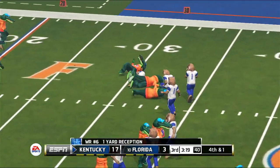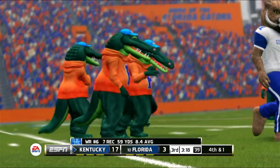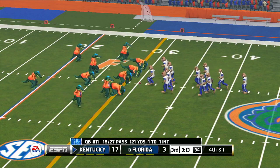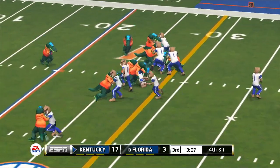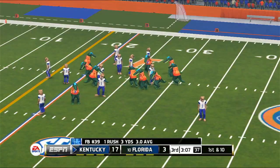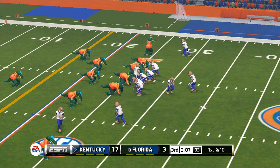Fires complete over the middle. He's taken down at the 30. Looks like they're going to go for it on fourth down. They're all tied in on the line here on fourth and short. They'll bring him down at about the 27-yard line. That's a gain of 3 on the play. That makes it first and 10. Mike 12.